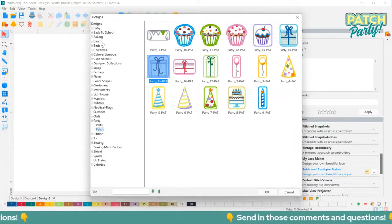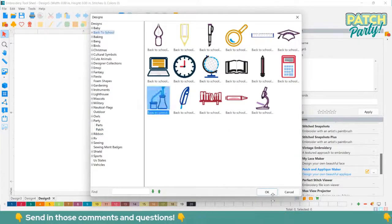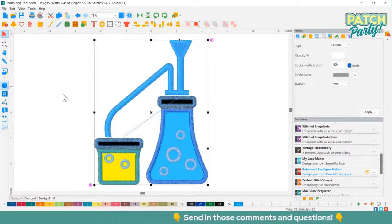So I'm going to go into the back to school section here and choose that cute little chemistry set. I always was a science and a math nerd in school, so that's perfect for me. So this cute little set.